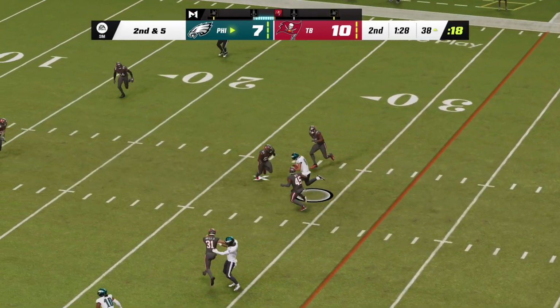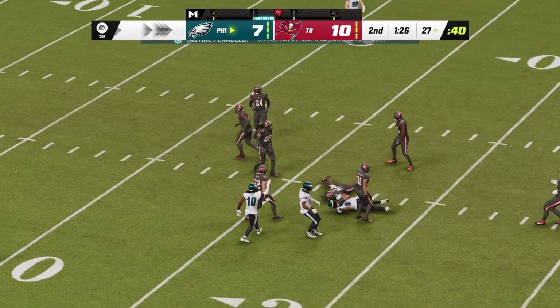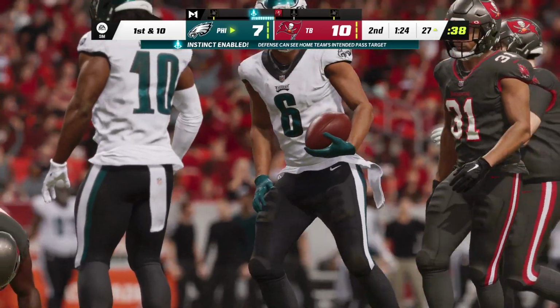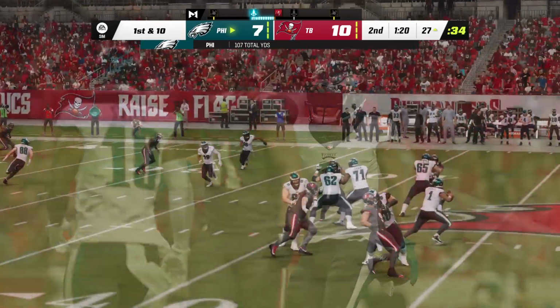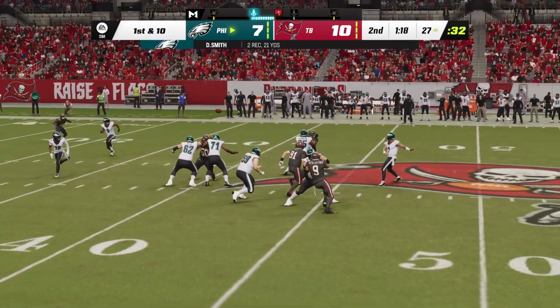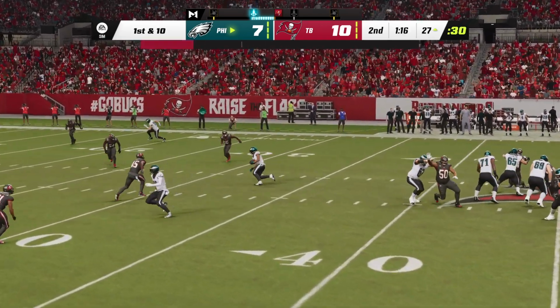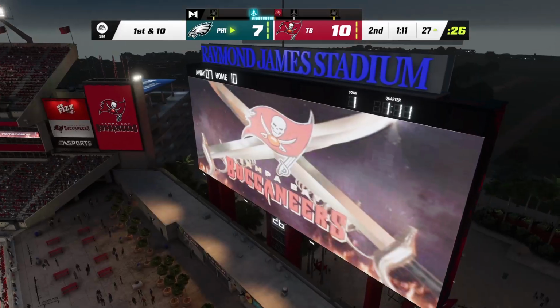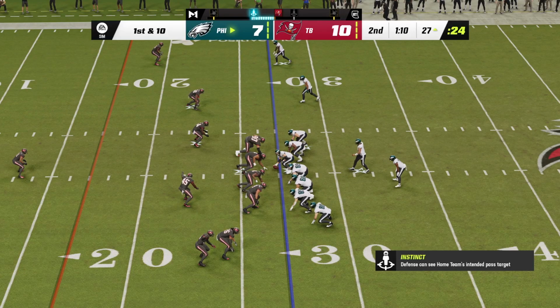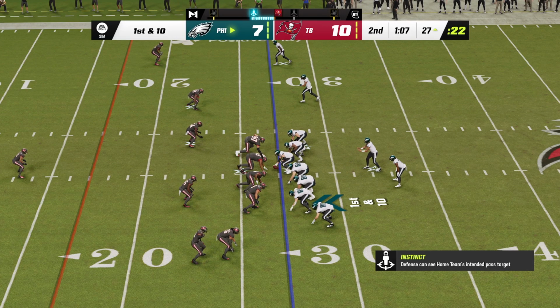Hurts. It's caught. Smith. And this is going to lead to another first down as the tackle's made at the Bucs' 27-yard line. Give them 11 yards that time and a new set of downs. And that's a more than acceptable read right there, because it's zone coverage, so timing is everything. This time he waits for his man to come open, puts it right on him, and they pick up a first down.